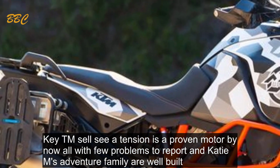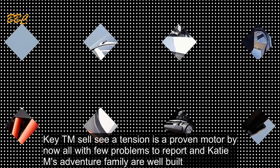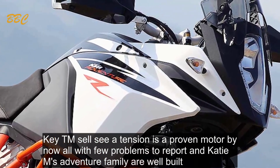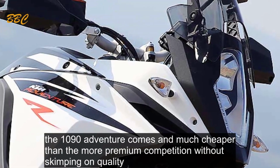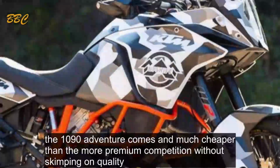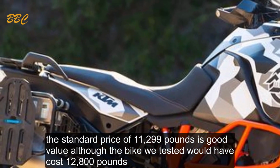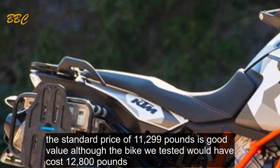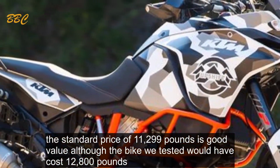KTM's LC8 engine is a proven motor by now, with few problems to report, and KTM's Adventure family are well built. The 1090 Adventure comes in much cheaper than the more premium competition, without skimping on quality. The standard price of £11,299 is good value, although the bike we tested would have cost £12,800.